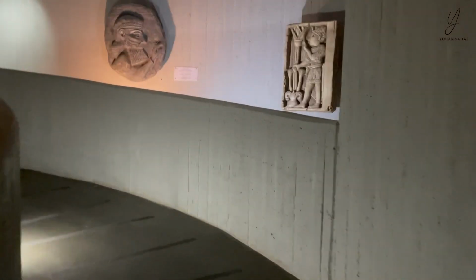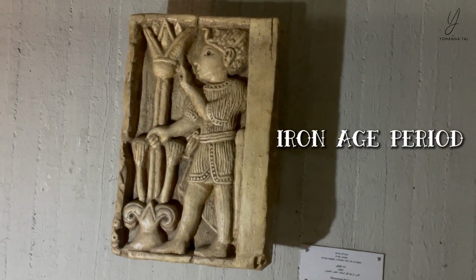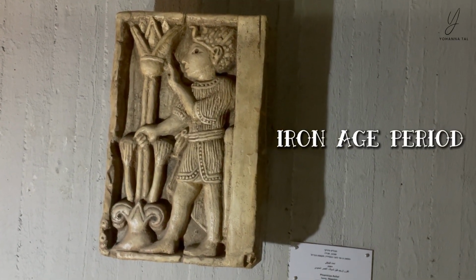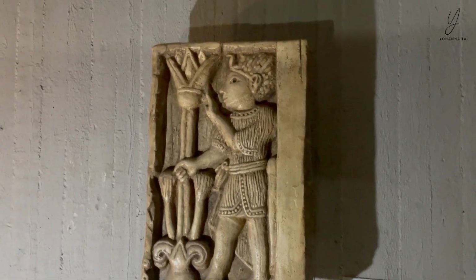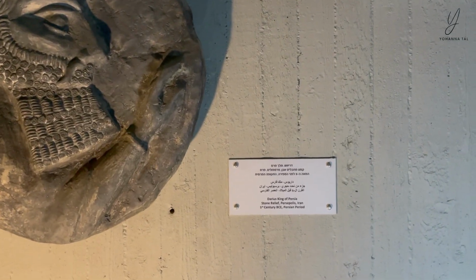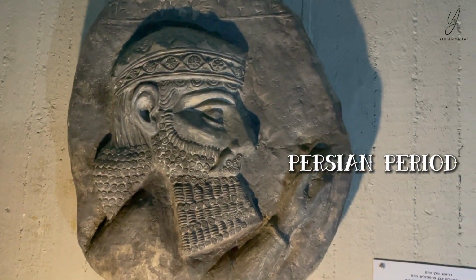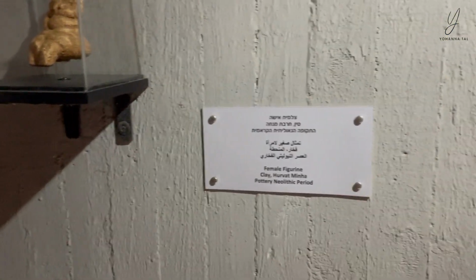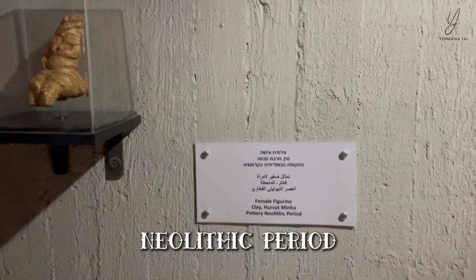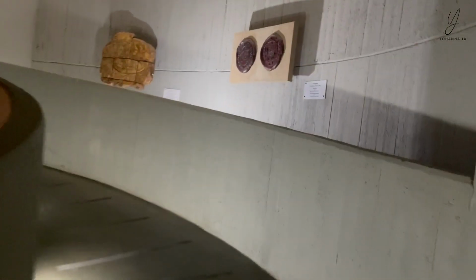There's some more here. We also have the Phoenician relief from the 18th century in the Iron Age. Look. My eyes cannot see properly. Here is the Persian period. Also the Persian, of course, Darius, king of Persia, also came to Israel. They left all this imprint here. And you have the pottery in the Neolithic period. Wow, Neolithic. Next. We're going up and up and up.